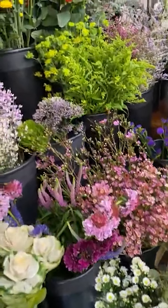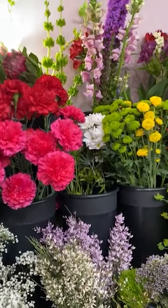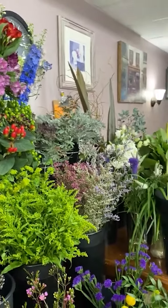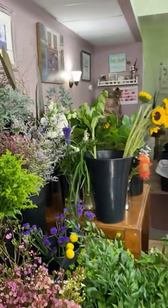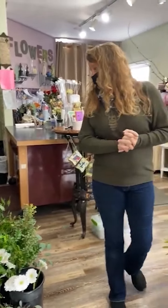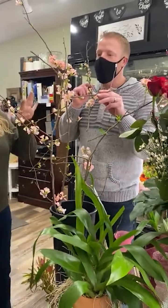Roses are okay, but lilies are great. Delphinium is gorgeous. We even have some oddball fellows like scabiosa, thistle, and some things other flower shops might not carry every day.